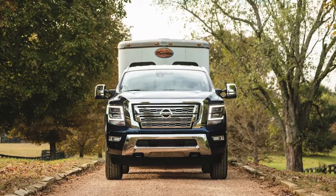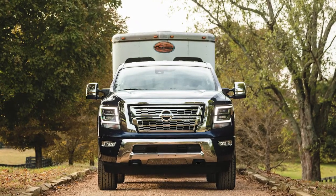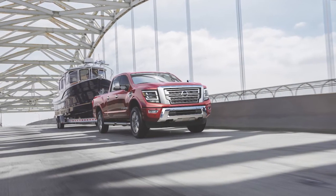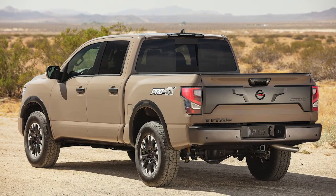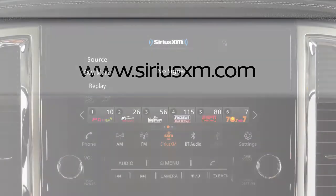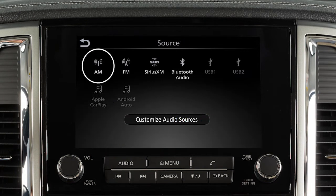A variety of factors can affect satellite radio reception, including weather, trees, bridges, tunnels, parking garages, tall buildings, and ground-based AM or FM transmitters. To help ensure quality reception, avoid placing cargo in a way that blocks the satellite radio antenna. For more information on Sirius XM radio, go to www.siriusxm.com.